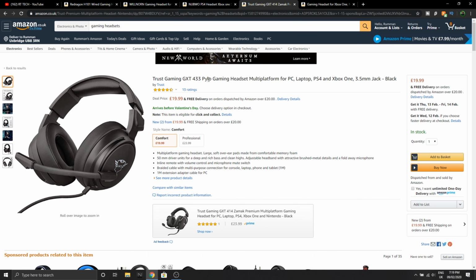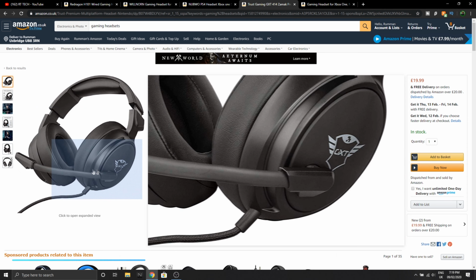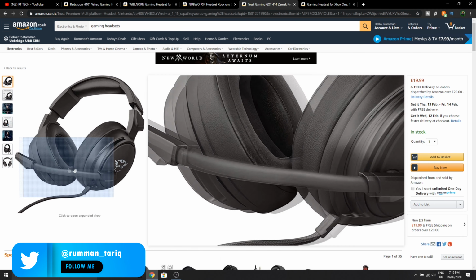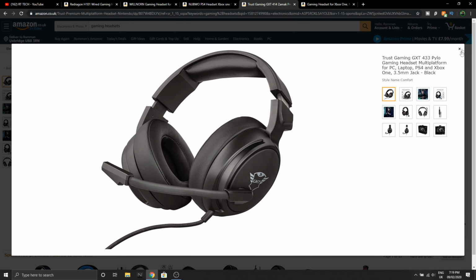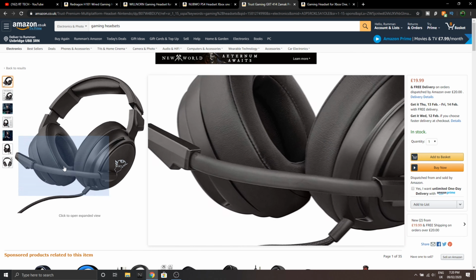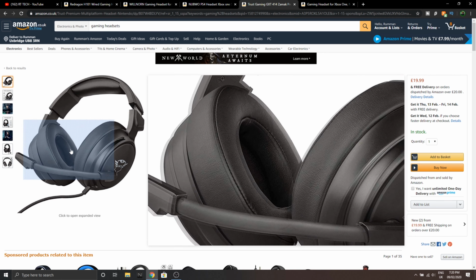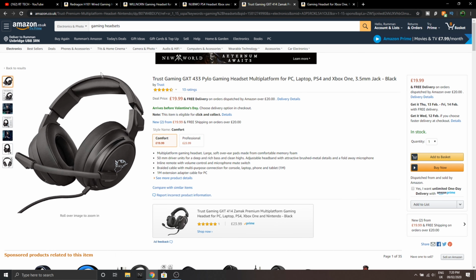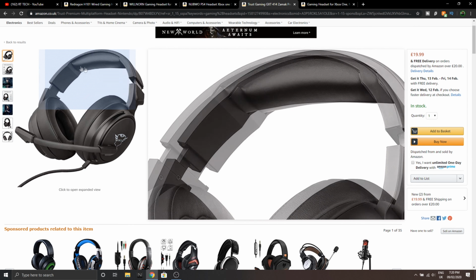Okay, now we have the Trust Gaming GXT 433 Pylo gaming headset. This is multi-platform, meaning PS4, PC, Xbox, the whole lot. I like this one because one, it's from a reputable brand. You got a rubber housing for the actual mic, so you won't damage it easily, and it's movable. And you got lovely leather ear cups, which I personally like leather ones way more. They're like the ones on the Beats Studio headphones, and that's the reason I find these very comfortable. And it's very plushy up here as well, so it's going to be an overall good experience. And this company is known for having great headsets, so I really wouldn't doubt anything.